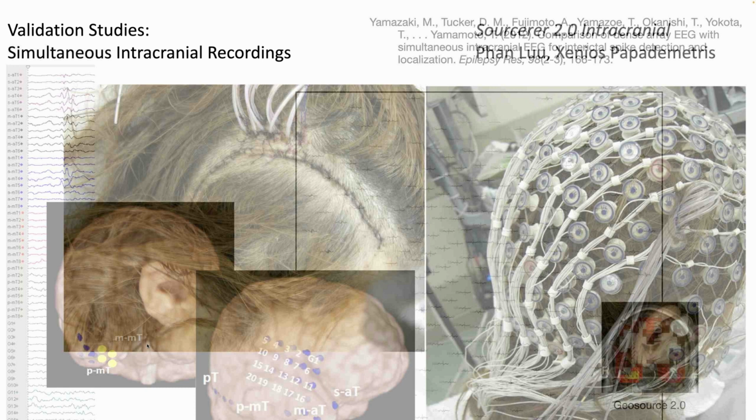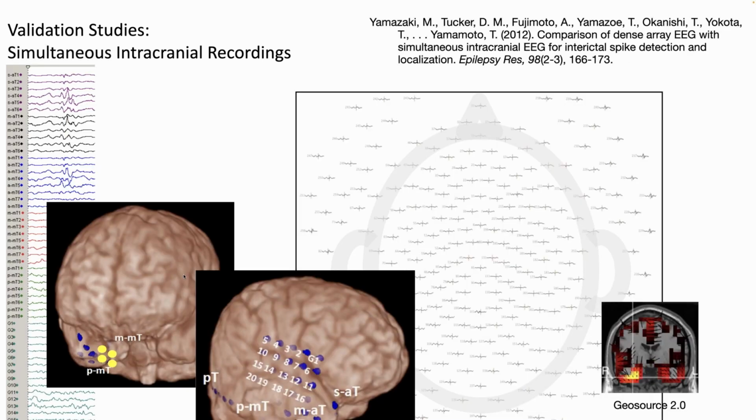But in some cases, we have been able to record the dense array EEG simultaneous with intracranial electrodes during epileptic events. This is work done with Madoka Yamazaki at Seirei Hospital in Japan. So once the wound has healed from the exit of the electrodes and the scalp craniotomy, then we can put the head web on the head and record simultaneously. This gives us another way of not really a theoretical validation, but a simple empirical validation. And we did this work a number of years ago with the first source localization package we developed, GeoSource 2.0, a fairly primitive, but actually remarkably functional software for source localization. And what we were able to see were, first of all, that the source modeling was accurate.